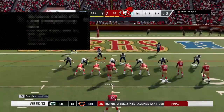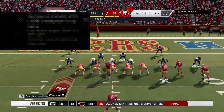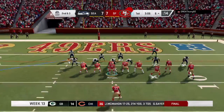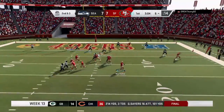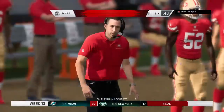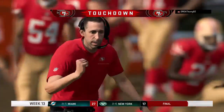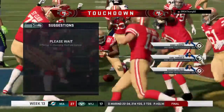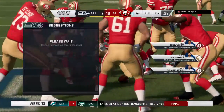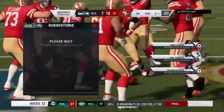3 receivers head out right, 1 to the left on 2nd and 3. Eluding the pressure right. And he hauls it in the end zone. Touchdown, San Francisco. From 6 yards away. And the 49ers have now taken the lead.